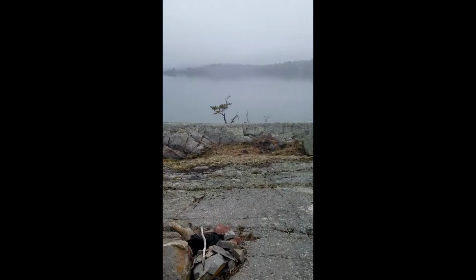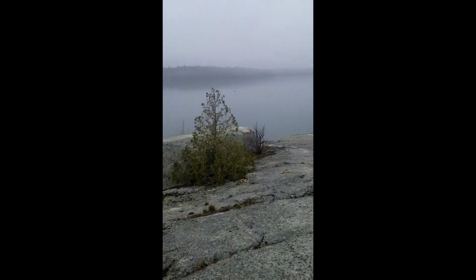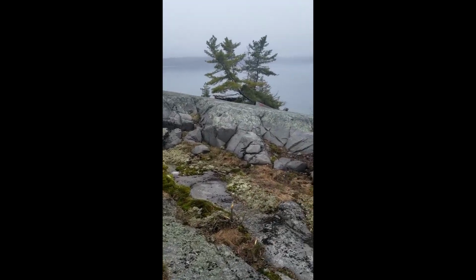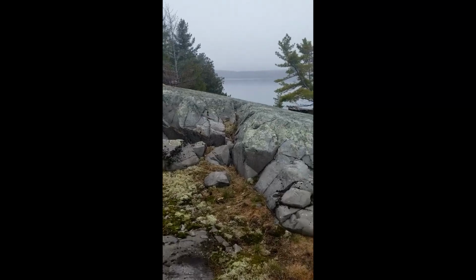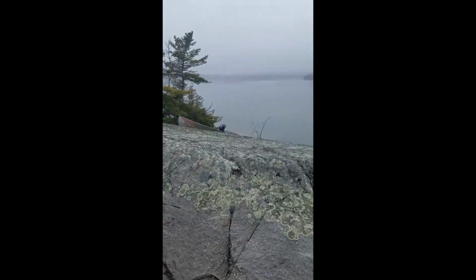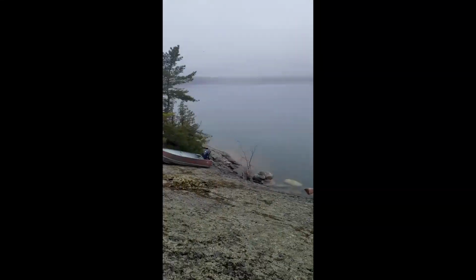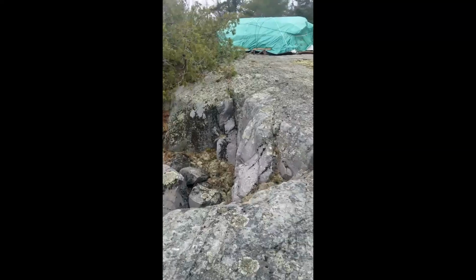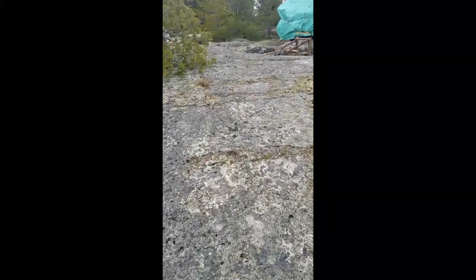So originally, I was going to build the house here, right on this point. But the city says you have to have it 100 feet away on any water's edge, even though I'm like 30 feet up in the air at the moment. But I digress. So I had to move it 100 feet back, so I was able to talk them down to 70 feet over here. So we're gonna go up here.